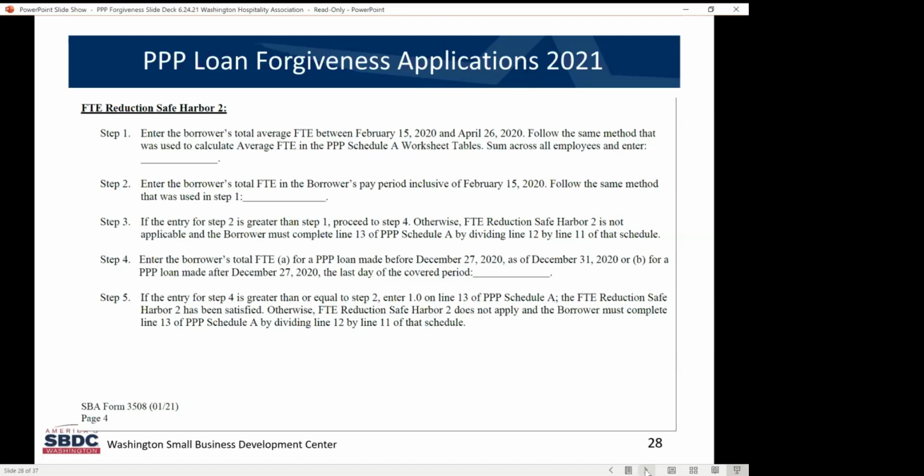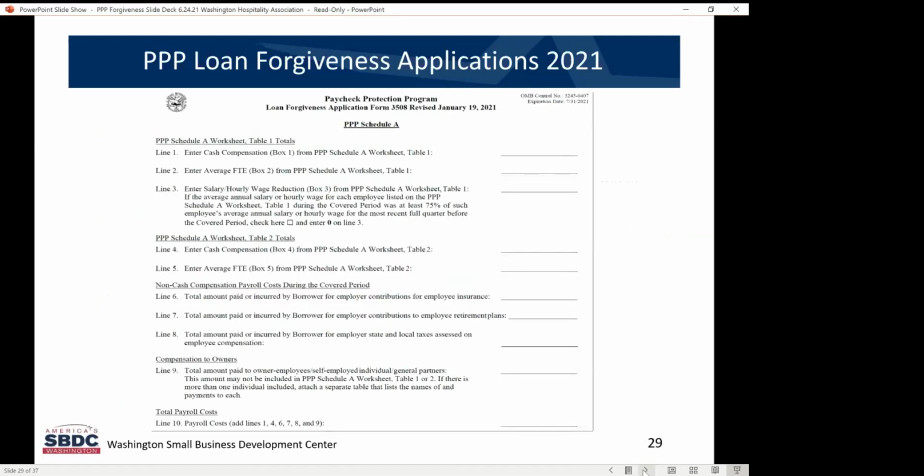So you go through steps 1 through 5 and you just do the math. All right. But again, I want to say pay close attention to the dates that are referenced here, because I don't want you to punish yourself arbitrarily by not complying with the date requirements in here for the information. All right. Next slide, please.